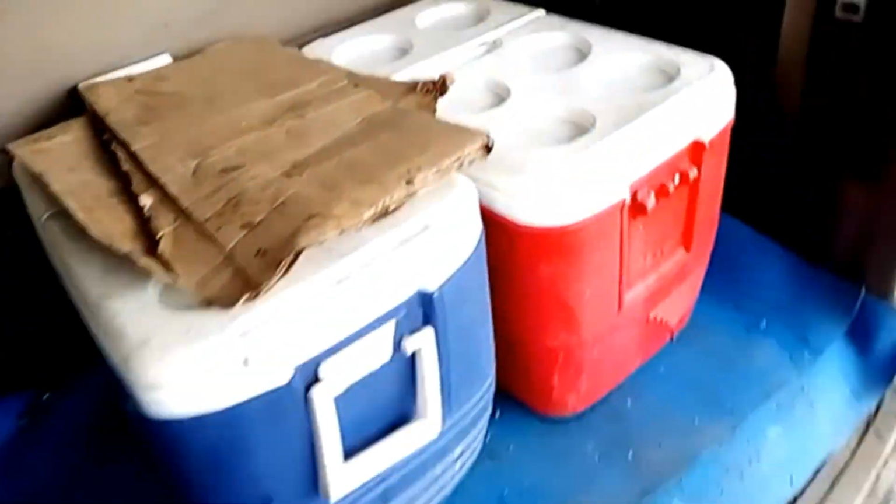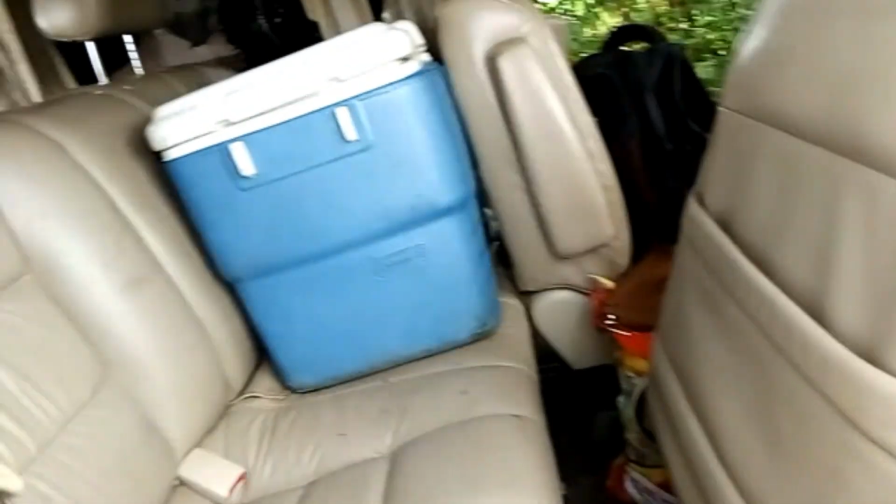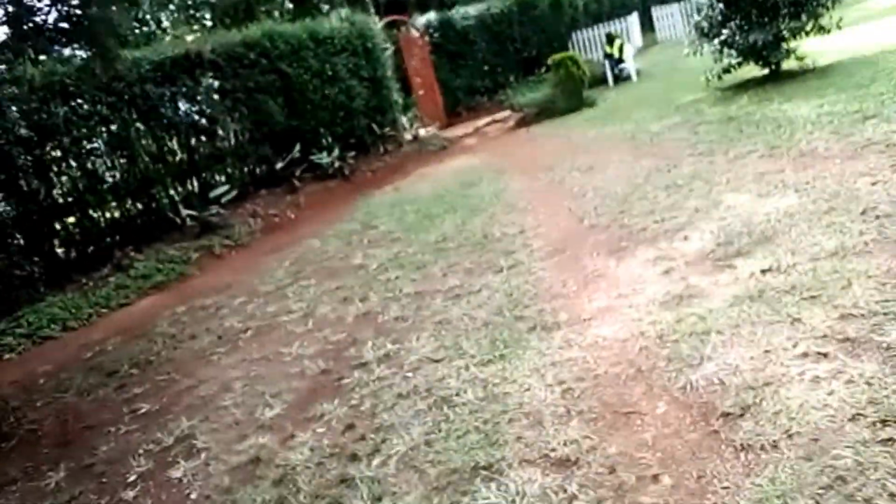We are here at the site now. We are unloading things from the vehicle. Homestead over here. I don't know what will be happening, but I will take you along, then you'll see.